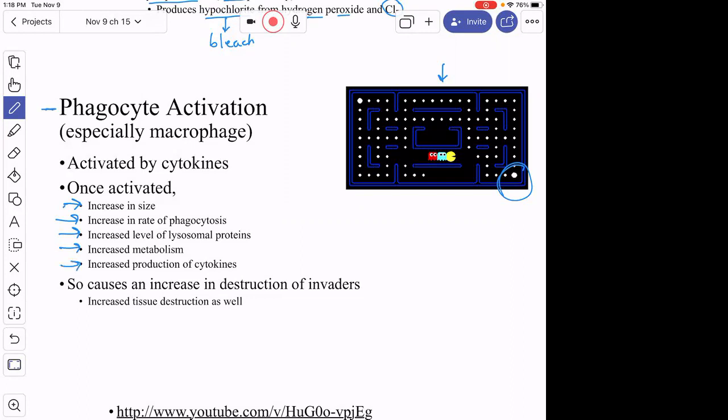So they're even more likely to be able to kill invaders. And it does come at some cost, though, because when you produce more cytokines like that, it's likely to cause a little bit more inflammation and maybe actually result in a little bit of tissue damage. But that can be temporary, and at least hopefully the pathogen is conquered.